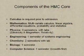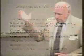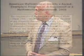So in the core program at Harvey Mudd, I've listed here the requirements that all students must take. As you can see, there's a fair amount of breadth in the sciences that is required, including three semesters of physics, exposure to engineering, chemistry, biology, and also computer science, which is perhaps last and least, but we hope to make up for that in terms of what we give the major. Mathematics, of course, is very important in all these disciplines, and all students arrive with a background in calculus before they matriculate at the college.